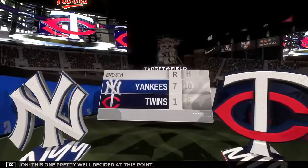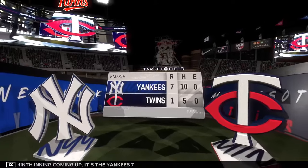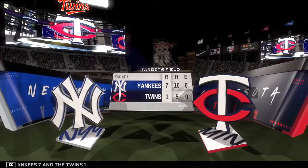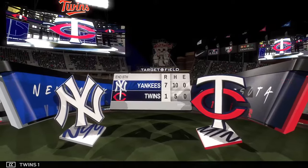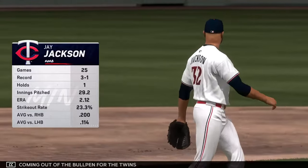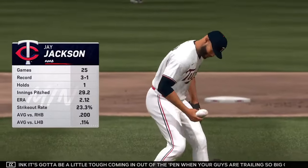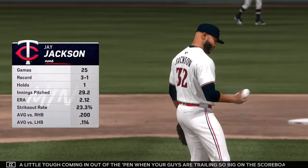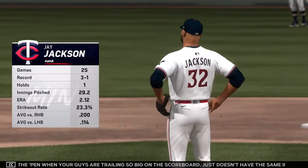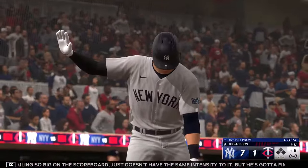This one pretty well decided at this point. Ninth inning coming up. It's the Yankees 7 and the Twins 1. Coming out of the bullpen for the Twins, Jay Jackson. I think it's got to be a little tough coming in out of the pen when your guys are trailing so big on the scoreboard. Just doesn't have the same intensity to it, but he's got to find a way because these batters count the same for his stats, obviously, regardless of the score.